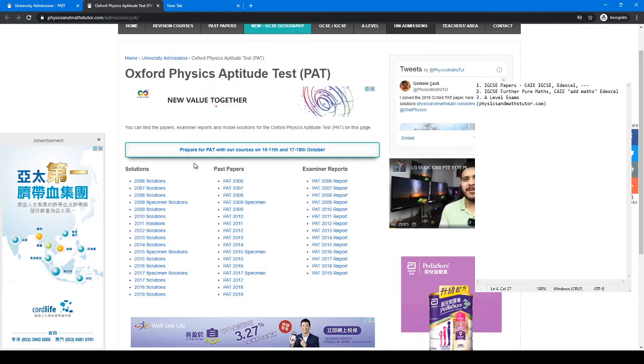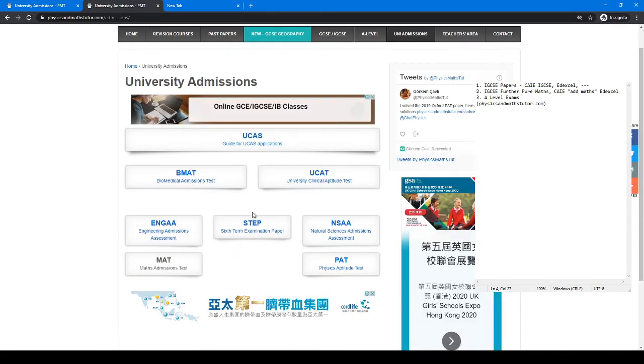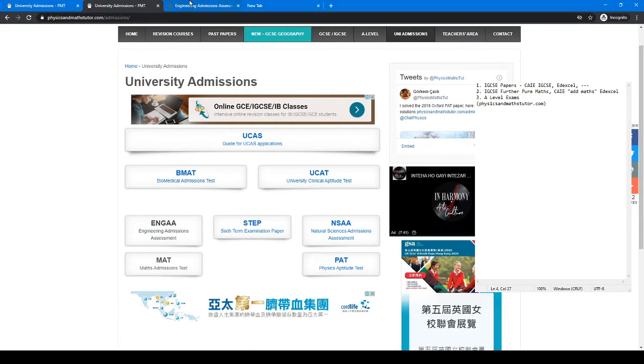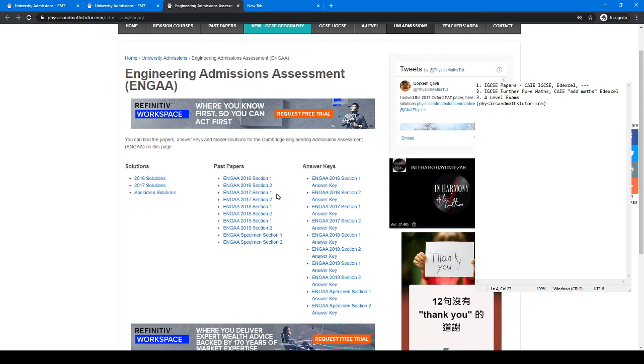rather than do anything about time pressure or just difficulty of calculation. The calculation is usually quite kind, but these papers just try to confuse you as much as possible so that they can really get to the bottom of whether you have a solid understanding of a physical concept or not. The engineering admissions assessment, by comparison, is good if you have issues with time pressure. These are highly fast-paced papers, similar to the BMAT, but with harder maths and physics, and focused only on maths and physics in equal weighting. There are not many papers, but it's still a useful resource.